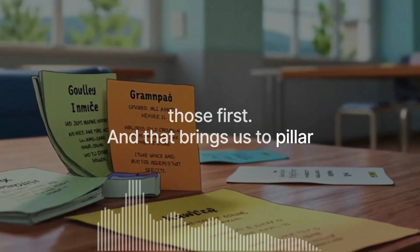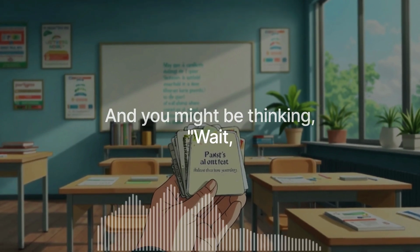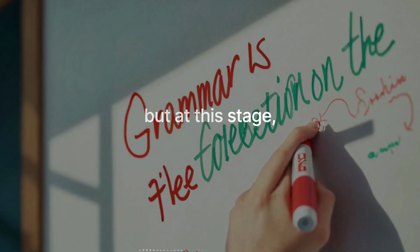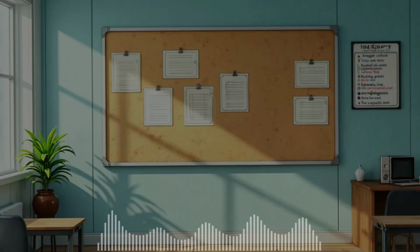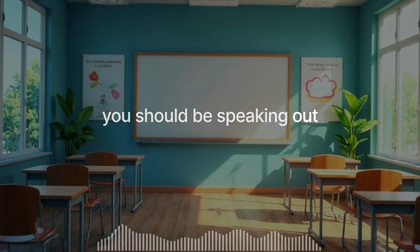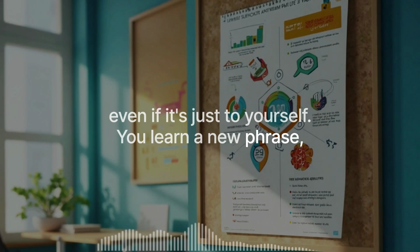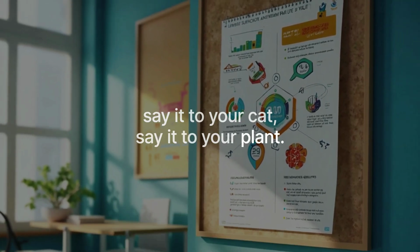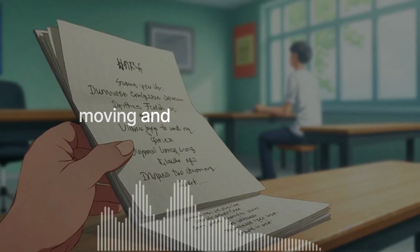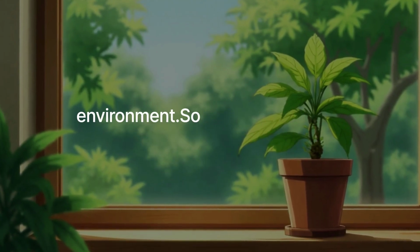And that brings us to pillar number 4, speaking. And you might be thinking, wait, isn't that a skill? Well, yes, but at this stage, we treat it like foundational practice. From the very first day, you should be speaking out loud, even if it's just to yourself. You learn a new phrase, say it to your cat, say it to your plant, it doesn't matter. The point is to get your mouth moving and build that confidence in a totally zero-stakes environment.